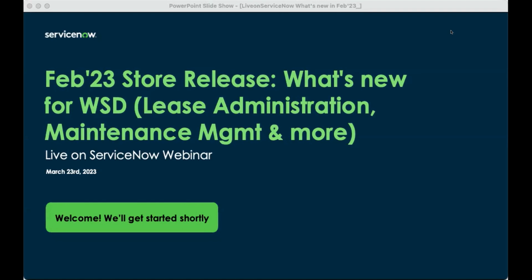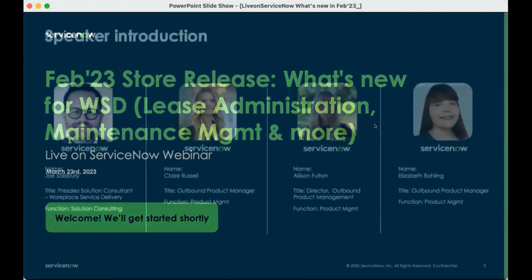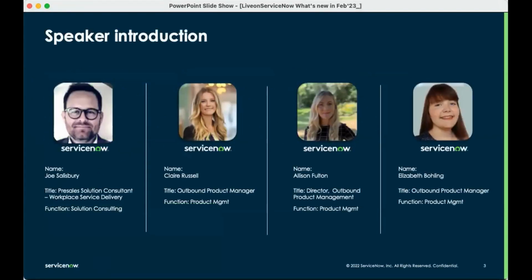And we'll have a lot of other topics that we'll also overview that were added as a part of this release. And first, just in case we haven't met yet, my name is Allison, and I lead our outbound product management team for workplace service delivery here at ServiceNow, and I will be our host for today's session. Also on the slide, you can see that I'm joined by three amazing people who will also be presenting as a part of our webinar today.